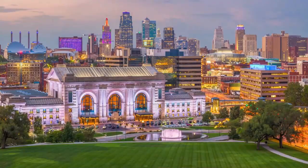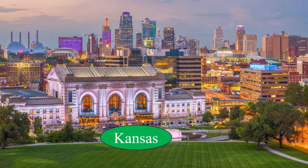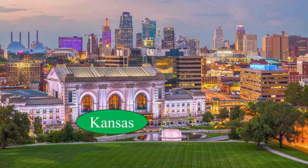Well, students, here you can see the picture. This picture is of Kansas. And let me tell you one more thing. Kansas is not only in the book, in the story, but Kansas is actually a state in the US.